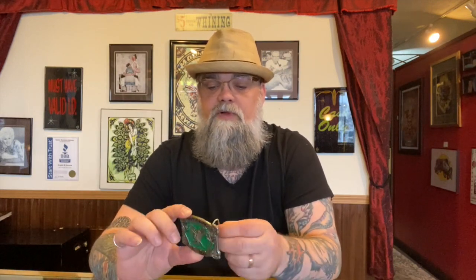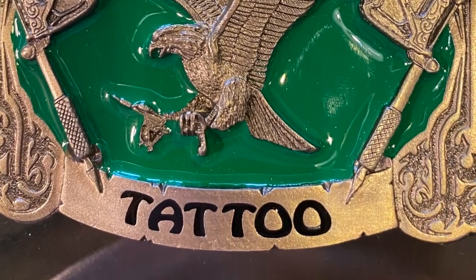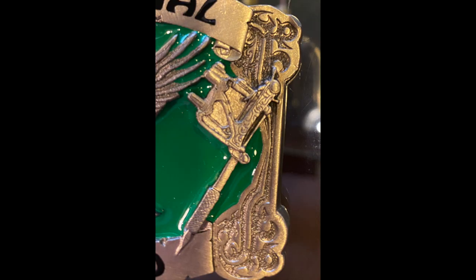So now this, I'll just toss that stuff right over there. This is a National Tattoo Supply belt buckle. It's made out of pewter. It's got a super nice finish on the front. It's enameled inside of the pewter. And it's got little National tattoo machines on each side. Now, I'll absolutely put up a better picture of this. And something I didn't know, okay, so these are made in the USA. I knew that.